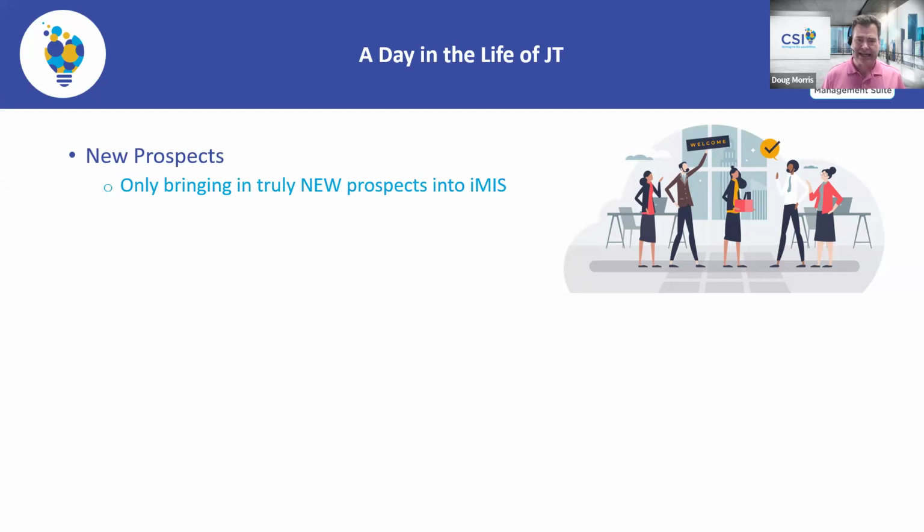And so basically we get a new spreadsheet of prospects every month, and I need to bring them into iMIS, but they're not always new. Sometimes they're already in iMIS. So let's see how fast JT can bring these new people into iMIS and not create duplicates. I hate duplicates, JT.